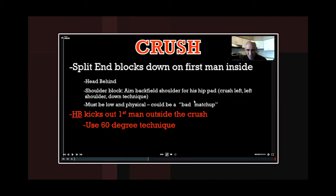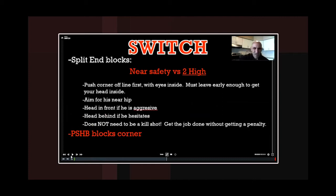When we put the word crush on, it also tells the halfback that you're taking out the first man past the crush. We don't say the corner, and we'll get to a couple of clips where I think it will make sense why we say first man outside the crush and not just go block the corner. Switch is when it's too high, and that's telling our split end to go to the near safety. And in that case, the halfback does have the corner.